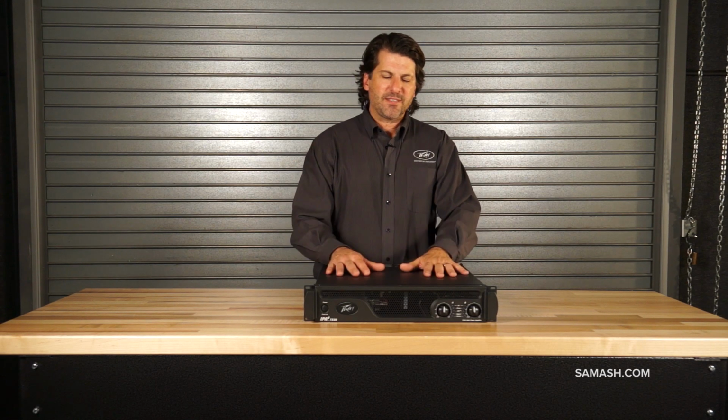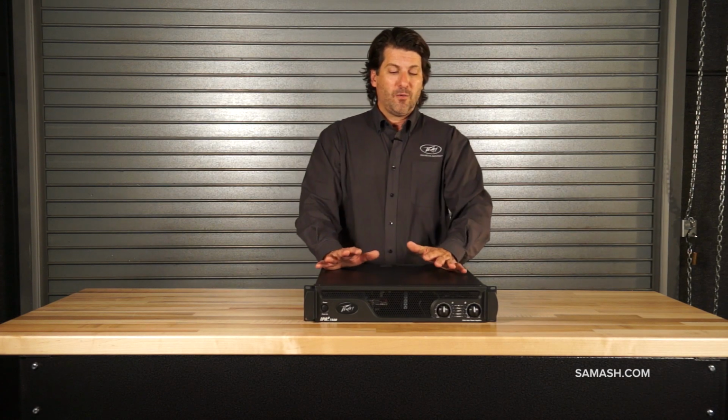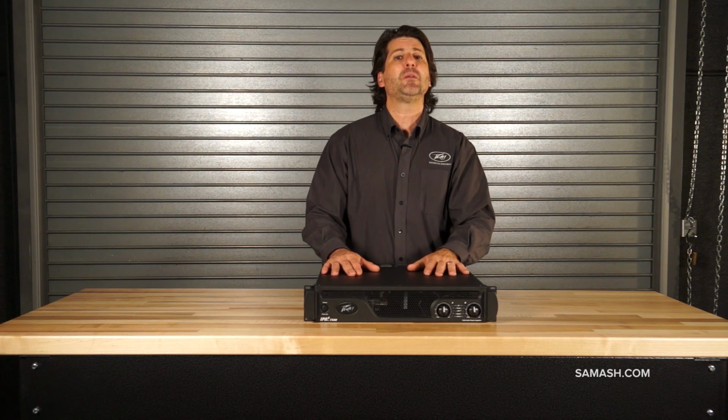So when we say this is 7,500 watts, it's truly 7,500 watts RMS. If we were going to be like peak, we'd multiply that by four and say it's over 29,000 watts, which would be ridiculous. But don't be shocked, a lot of people do.